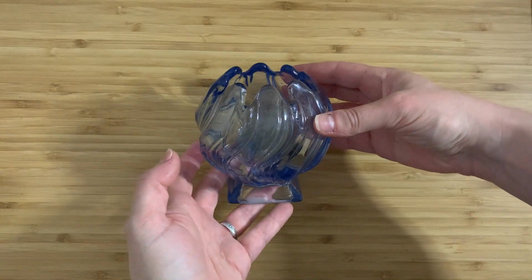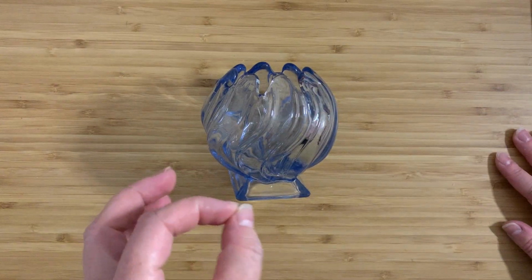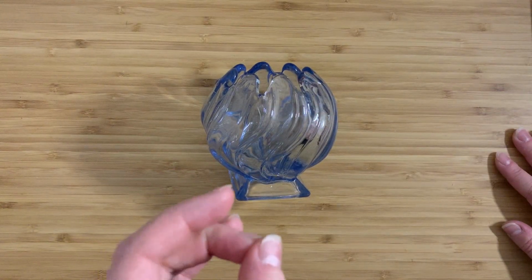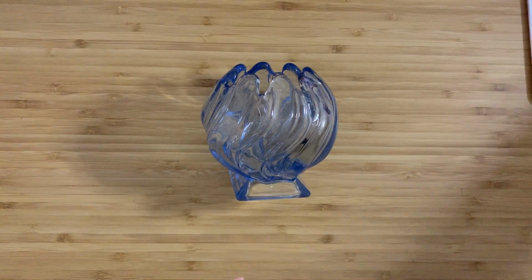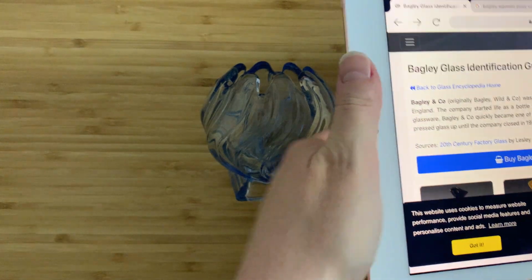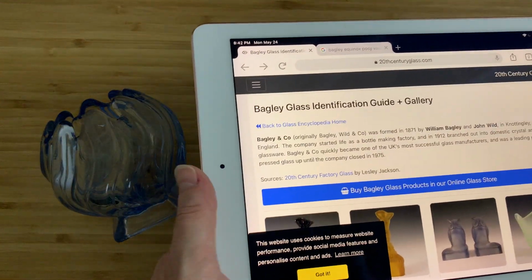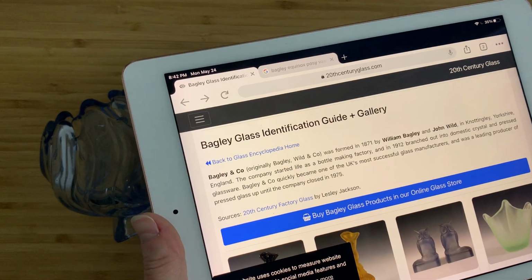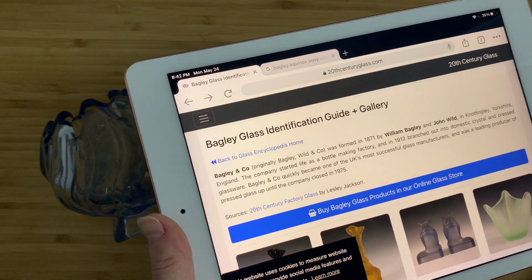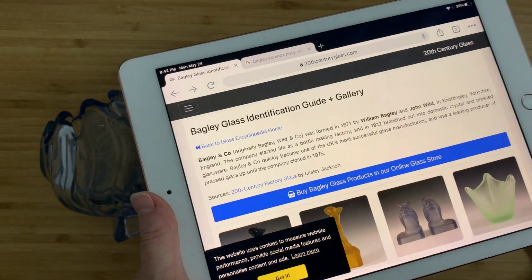And I found out that it is a Bagley Posy vase. It's called the Equinox Posy vase. It's actually in the catalogue, it is 3061. So here we go. So this is Bagley & Co. Originally, Bagley & Co. was formed in 1871 by Bagley & Wild in Nottingham, Yorkshire, England. So we have some English glass.